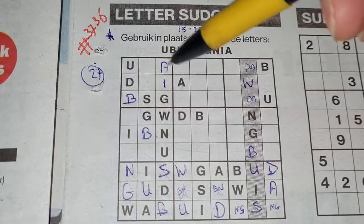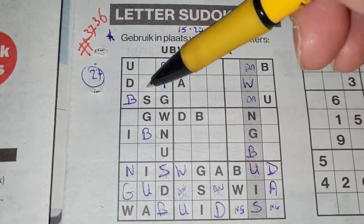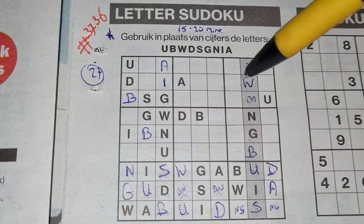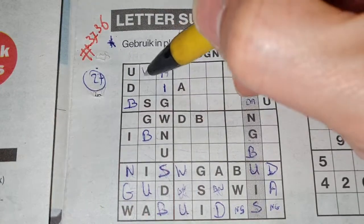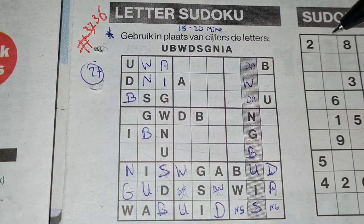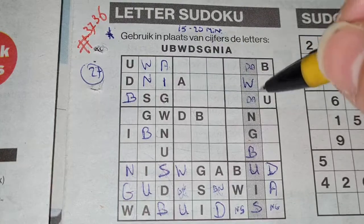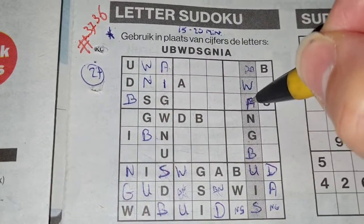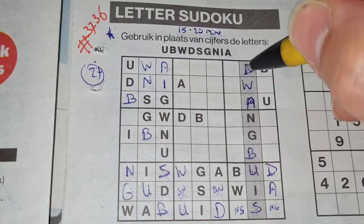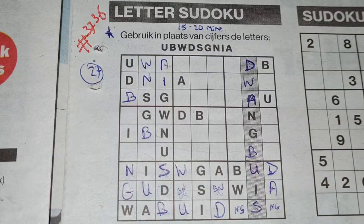2 missing letters in this big square for the letters W, and the N is missing. We have a W there, so no W there. W should be here, and the N goes there. Now we have an A there, so this box can't be A anymore. That box should be an A, and this box should be a D. So we have solved this word in 8 minutes.